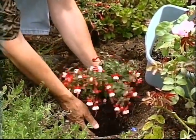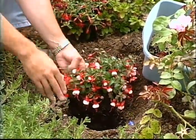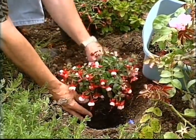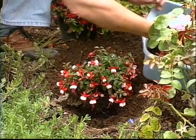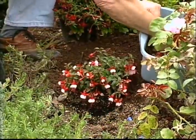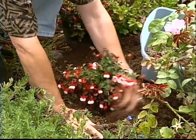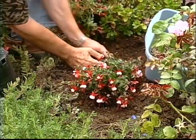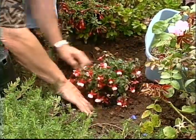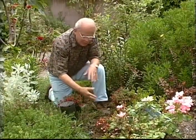Once I get it in the hole, I'll just disturb the outer soil a little bit. And then I'm going to pull in a little bit of soil around the edge, and put some more compost and vermiculite around at that stage, and then pull in the remainder of the soil here. And I'm going to make a little well so that that will hold water, because once again, remember, fuchsias like moisture. So add those beautiful hardy fuchsias to your garden now.